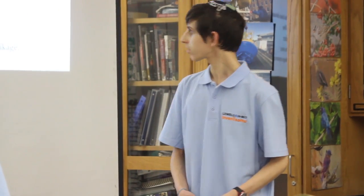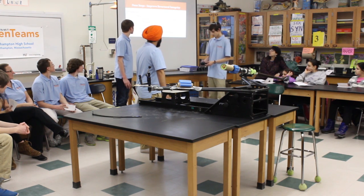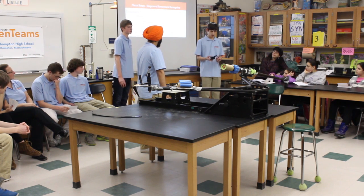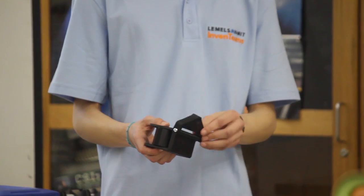The other next step is we need to improve the durability. Currently, it fatigues a lot, because it's made out of plastic. So we're going to take this model and use it to fabricate a better model at the metal shop at Smith Vocational.